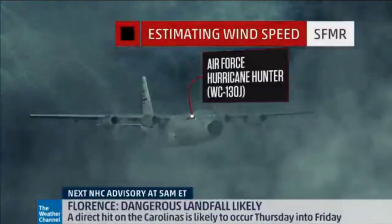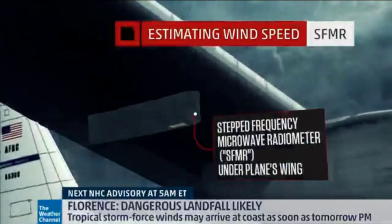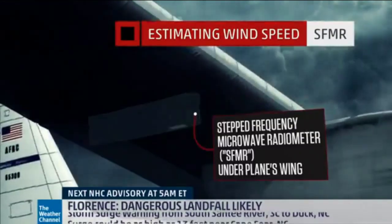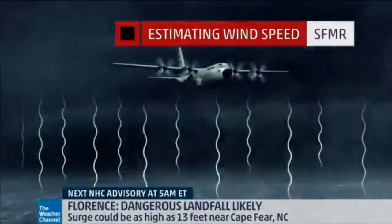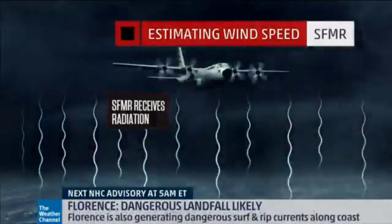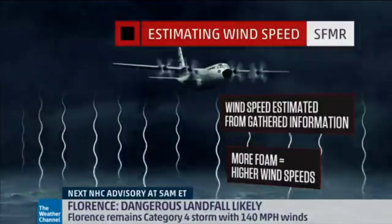This is the Air Force Hurricane Hunter plane, the WC-130J. And it's equipped with just an amazing instrument that I want to show you. This is attached right to the underside of the plane's wing, and it's called a stepped frequency microwave radiometer, or an SFMR. And here's how this thing works. It's kind of wild to think about this. Sea foam and bubbles emit radiation. And so the SFMR receives that radiation, and it actually translates it into an estimated wind speed that we can use to plug into the models.